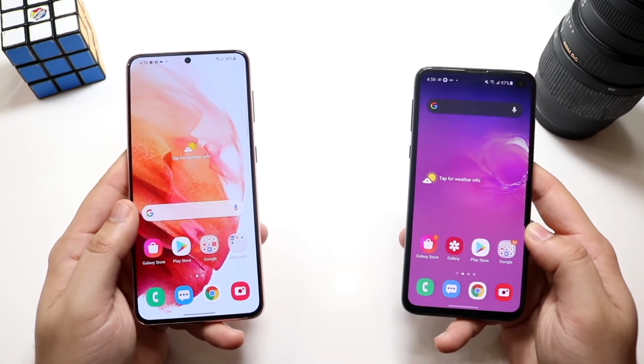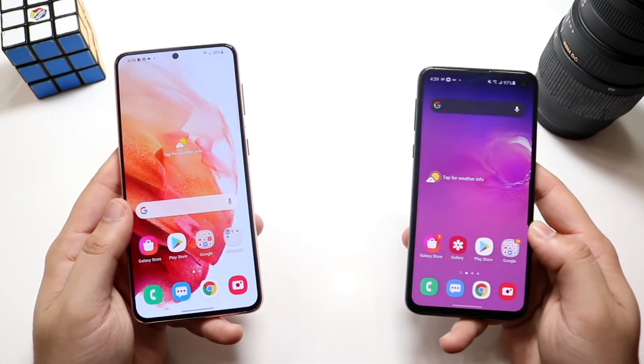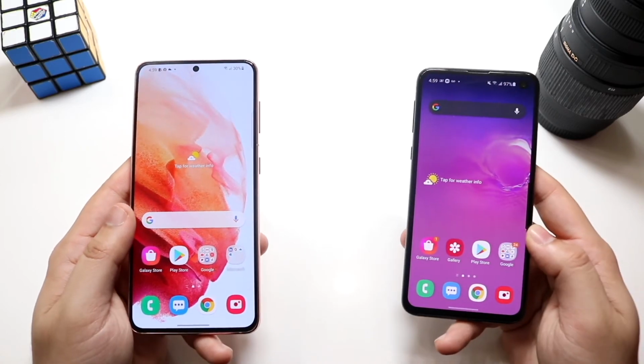But the software quality, the S21 wins here too. I mean, that's probably the biggest difference, as I stated. So that really pretty much covers it.